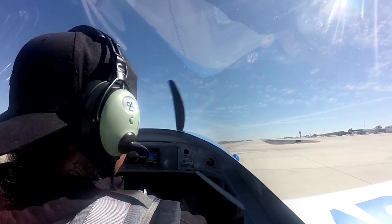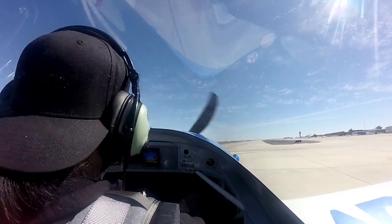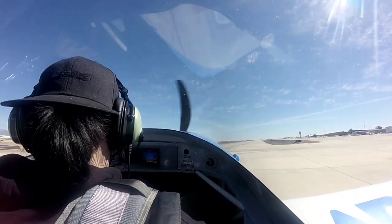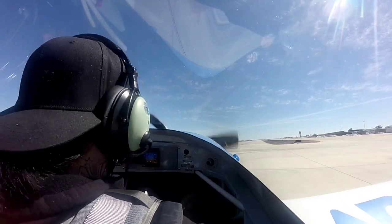Mag checks are good. Then as filed. On departure, maintain 4000. Pulling it out a little bit again. All right, JR, just check your seatbelt over again. Make sure especially those two big buckles are done up. They're pretty good. It's all good, okay. I am good as well.